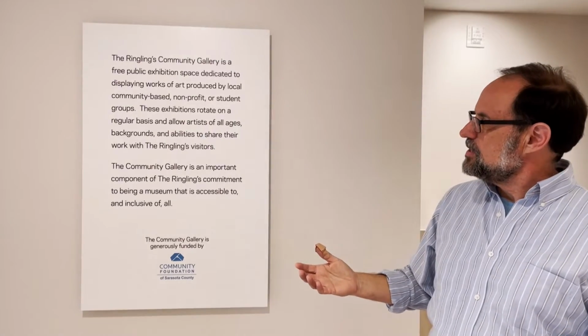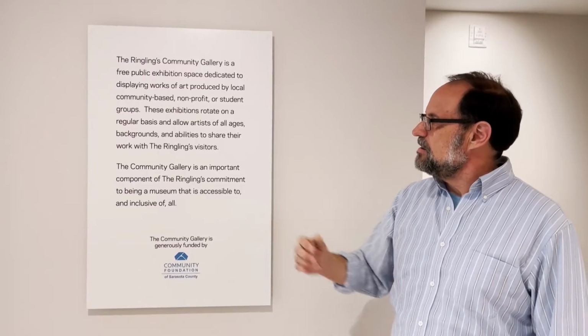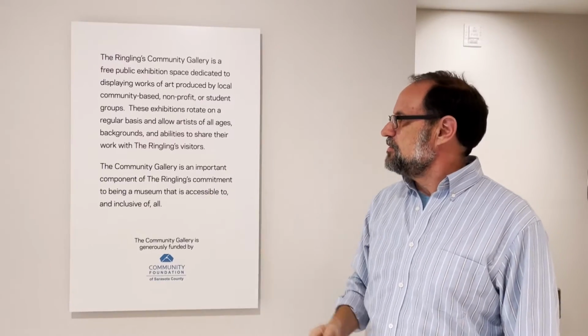So I hope these materials and the historic and archaeological information help to inspire this generation to think about future generations.